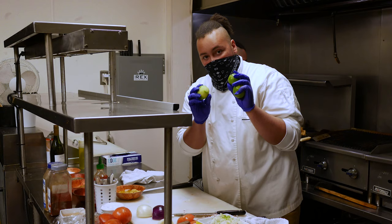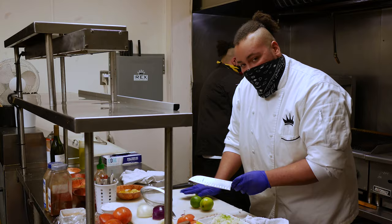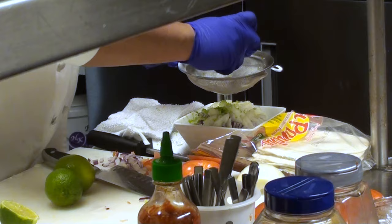Now we're gonna squeeze all three of these, approximately. I got a strainer. Sometimes you like to roll it to get the juices rolling. Makes it easier to squeeze. The reason why I'm using a strainer is so I don't get any seeds into my pico de gallo.